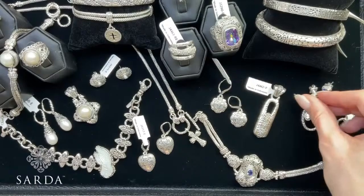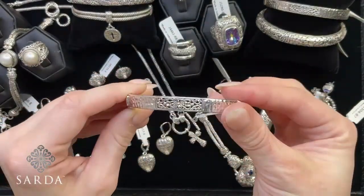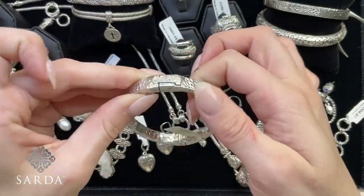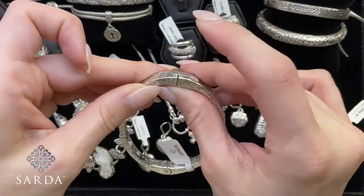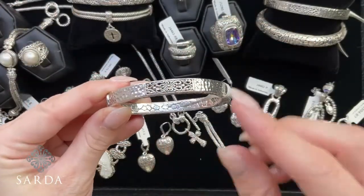Okay, the bracelet J4461, correct? Yep. It is a 6.75 inch oval bracelet fitting a 6 to a 6.5 inch wrist for $149.99. And this one's got a hidden little push button latch. You see that fun mechanism? Hammer detailing all the way around and that Janyl Dare in the center.